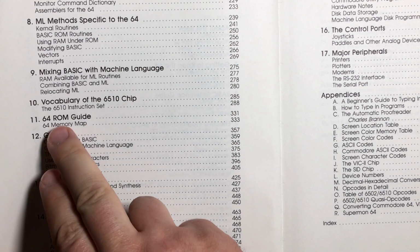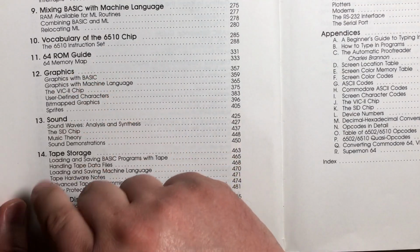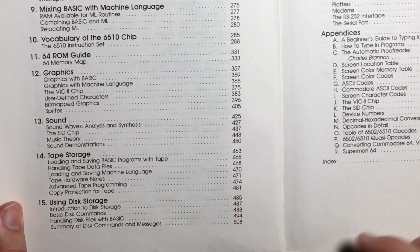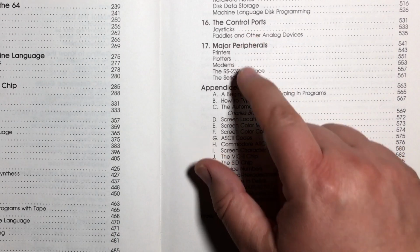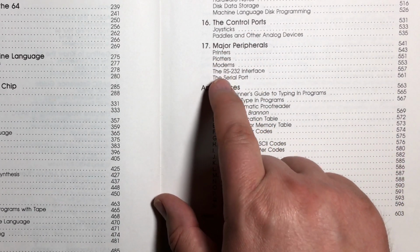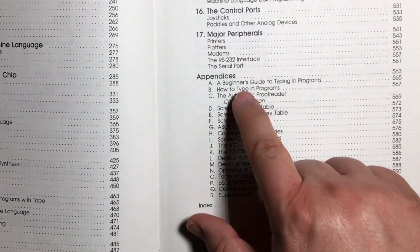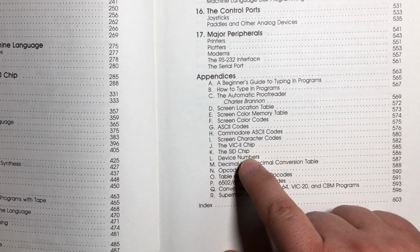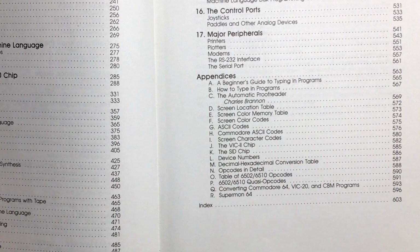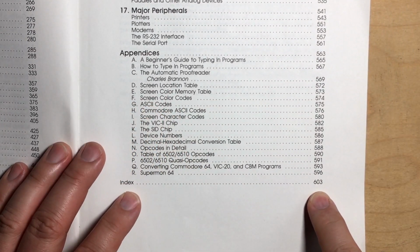Okay, and then in-depth chapters about the 64: ROM guide, a good memory map, graphics, sound, tape storage, disk storage, the control ports, major peripherals and a section on printers, plotters, modems, the RS-232 interface and the serial port, and then finally a bunch of appendices about, well, all sorts of things. How to type in the programs, proofreaders, and so on. So you see in total, then an index at the end.